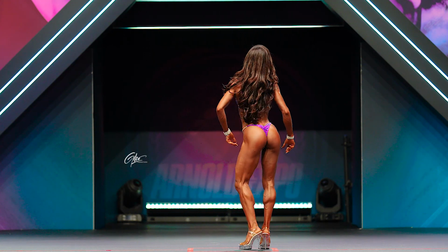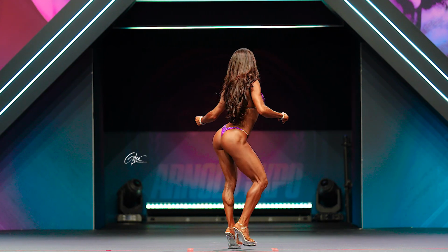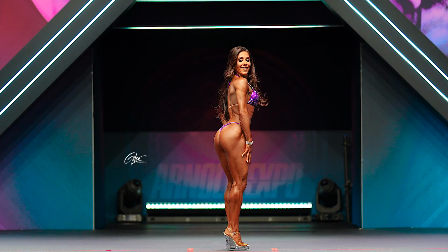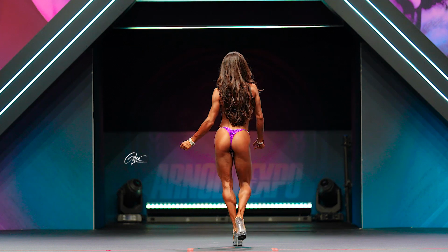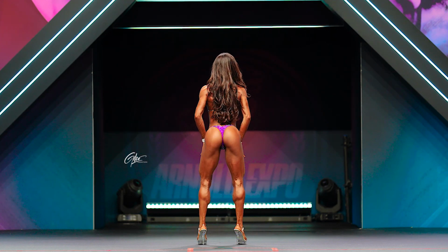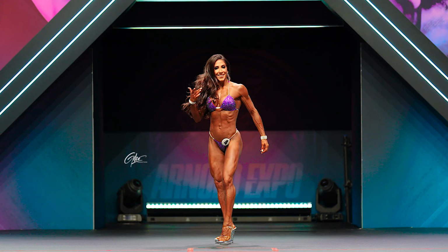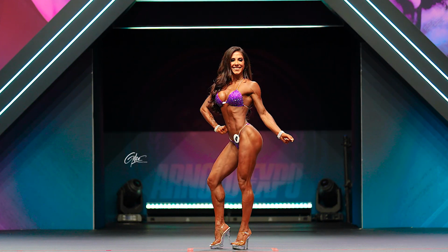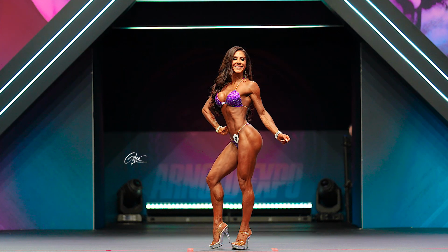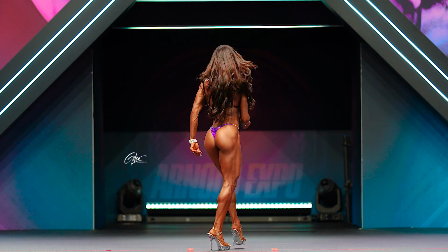Once that happens, her front pose is still very, very strong. She has a great hourglass shape, great balance overall, upper to lower body in her physique, and also just in the lower body as well with the legs to the glutes. Very good balance, still a very, very pleasing front pose. So it's just really working on the conditioning, not getting too conditioned, and improving the glutes. She can keep doing this. She just got back on stage, so I'm sure she's going to keep improving as time goes on. And there you have it for the top four in Bikini.